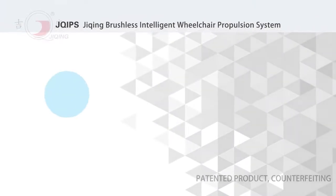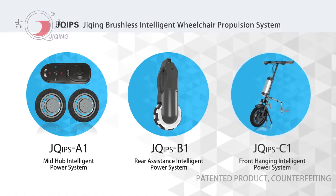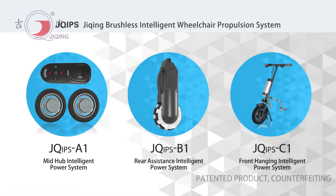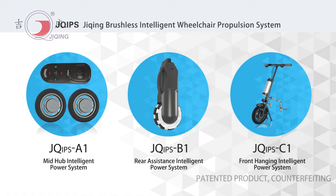JQIPS, Jiqing Brushless Intelligent Wheelchair Propulsion System, including JQIPSA1, Mid-Hub Intelligent Power System, JQIPSB1, Rear Assistance Intelligent Power System, JQIPSC1, Front Hanging Intelligent Power System.